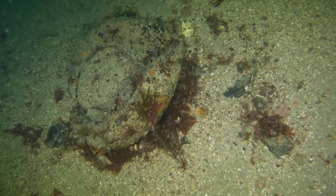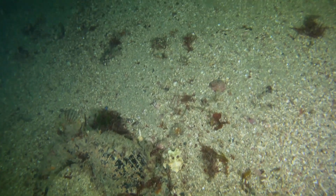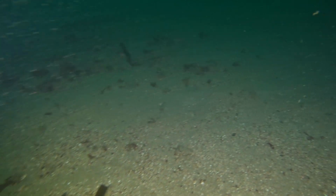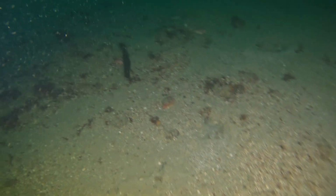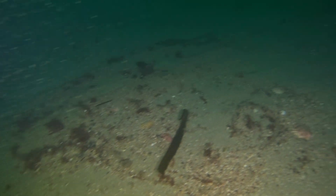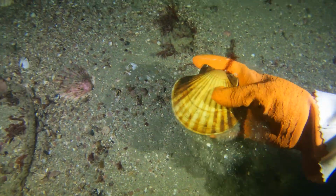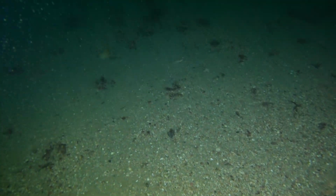Another thing that you'd see quite a lot of are these old tyres. Pretty toxic. They're letting off little microfibres of badness into the water, but there's nothing I can do. It would cost me a fortune if I took them back to the surface and tried disposing of them. So unfortunately I have to leave them all there.